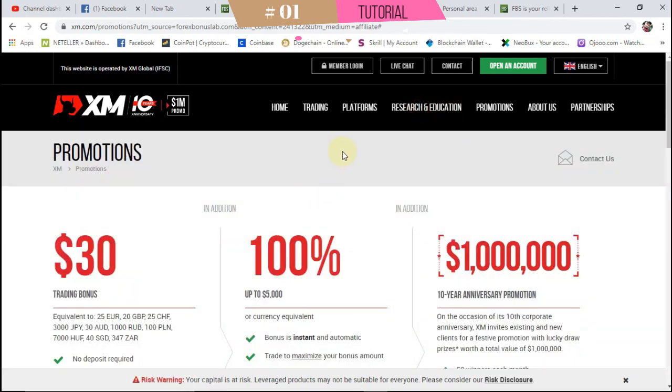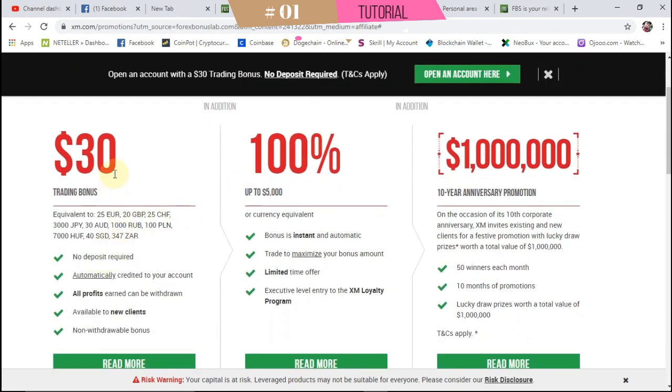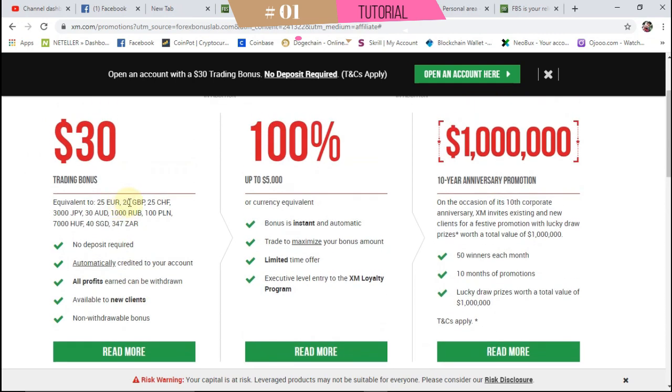After finishing the tutorials, you can go here and open an account. This $30 bonus account is totally free. You don't have to deposit any money, so you can earn online money without investment.